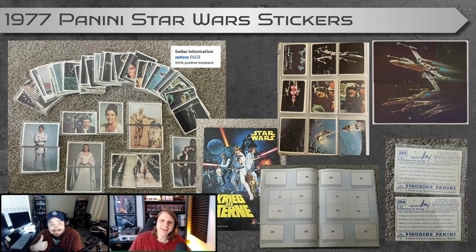A lot of great image choices on these, and I think the most unique thing is the multiple panel stickers that create these big images. Sometimes 2, sometimes 3, sometimes 6. Like those X-wings. Oh man, those X-wings are cool. They look really awesome. Some Mcquarrie concepts in there too.